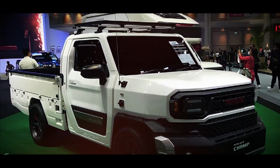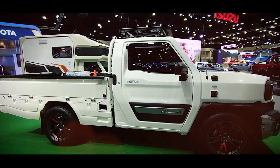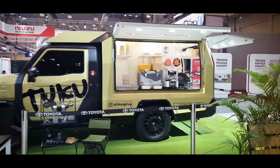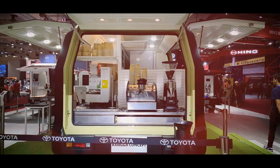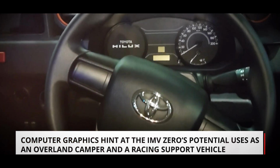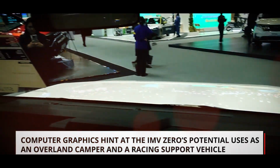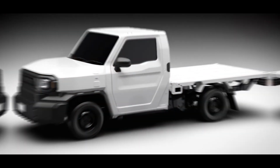Toyota debuted 2 incredible iterations of the IMV 0 at the 2023 Japan Mobility Show. One demonstrates this truck's strength by towing pipes and bricks with ease. Then, to everyone's surprise, it changes into a pop-up coffee shop complete with a side window, folding roof, and coffee maker. Let's talk about thinking creatively. There's more though. Computer graphics hint at the IMV 0's potential uses as an overland camper and a racing support vehicle. Honestly, with this level of customization, there's no telling what more you could do with it.